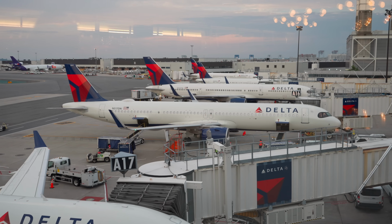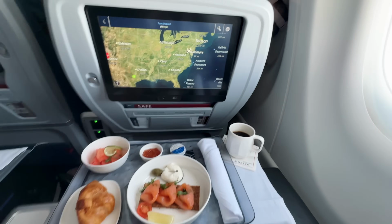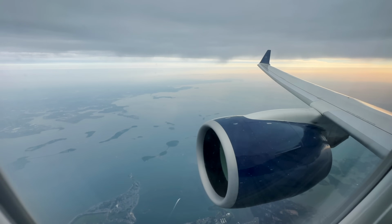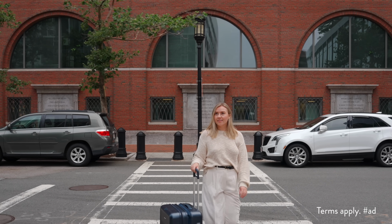I've flown with Delta for years, and with the Delta Amex card, I earn miles on my purchases. Not just Delta purchases or travel purchases, but the everyday stuff too, like groceries. And then I can use the miles I've earned in a variety of ways, like toward booking future travel, upgrading my seat, and I get to check my first bag free when I book a Delta flight with my card, which saves up to $60 round trip.